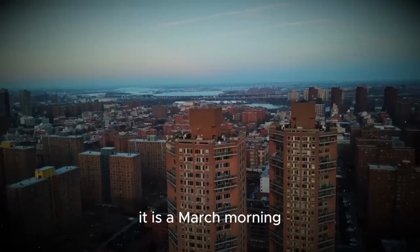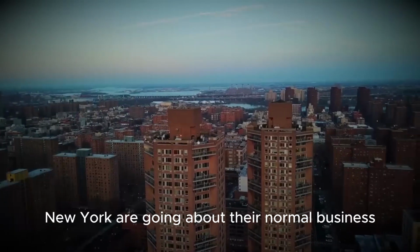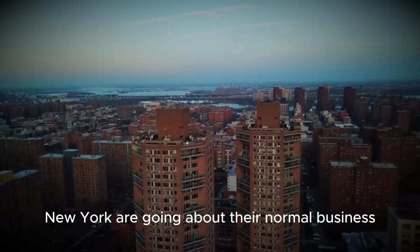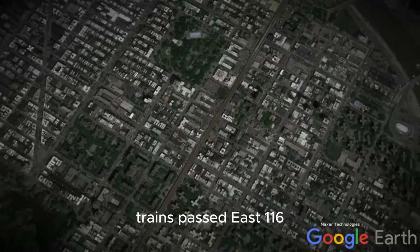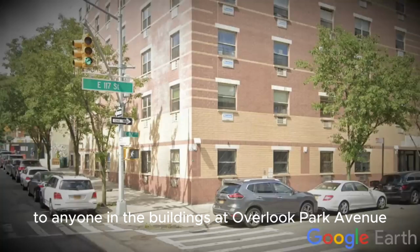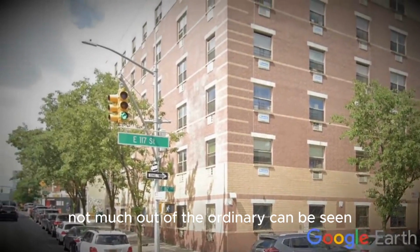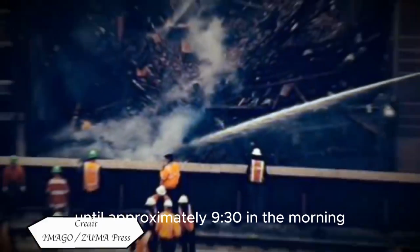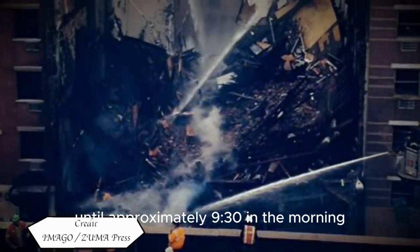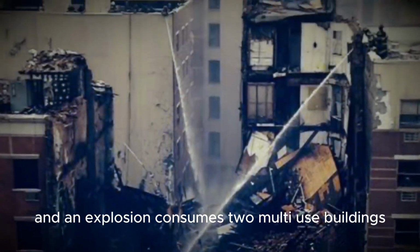It is a March morning, and residents in the East Harlem area of Manhattan, New York are going about their normal business. Trains pass East 116th and 117th Street on the Metro North Railroad. To anyone in the buildings that overlook Park Avenue, not much out of the ordinary can be seen. Until approximately 9:30 in the morning, and an explosion consumes two multi-use buildings.